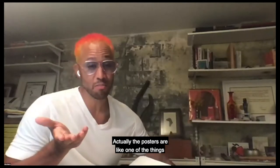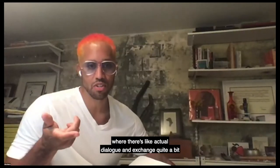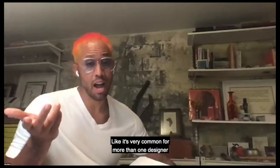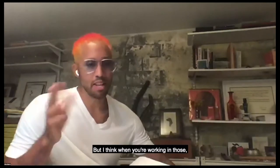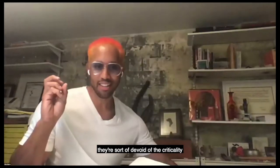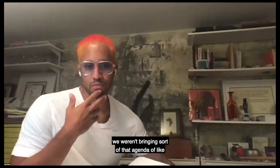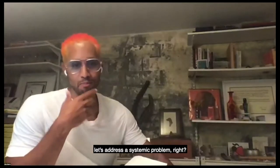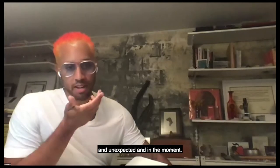There are collaborations. Actually, the posters are one of the things where there's actual dialogue and exchange through the course of study. It's very common for more than one designer to work on one of those pieces. But I think when you're working on those, they're devoid of the criticality that you normally think of. When we'd work on something together, we weren't bringing that agenda of, let's address a systemic problem. It was more like, let's make something really beautiful and unexpected and in the moment.